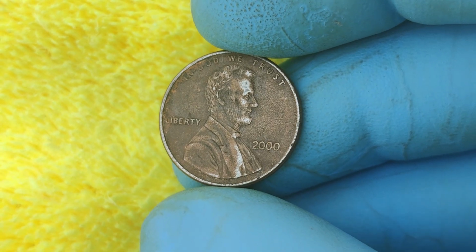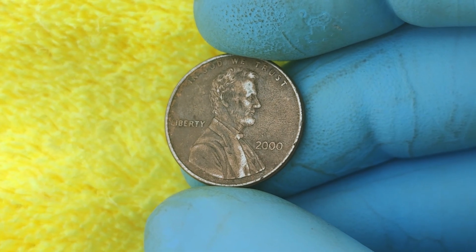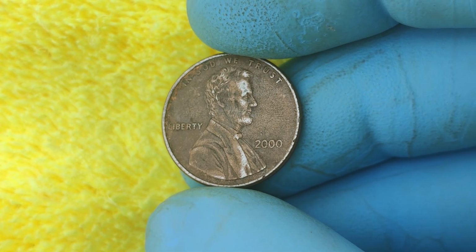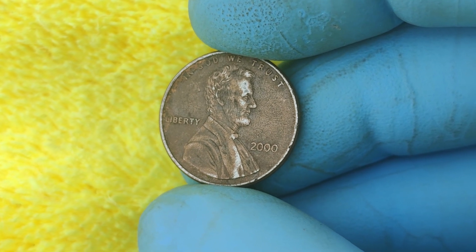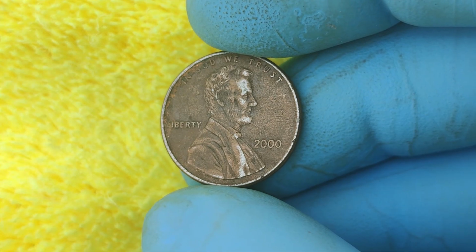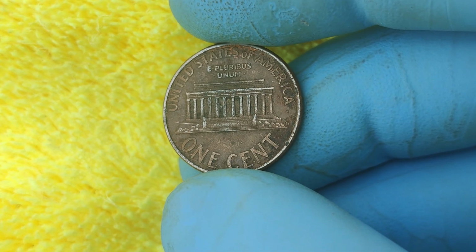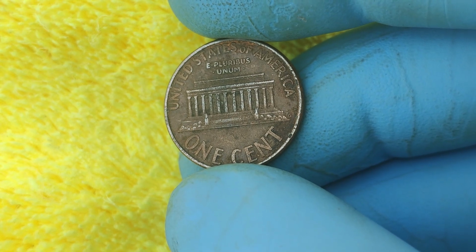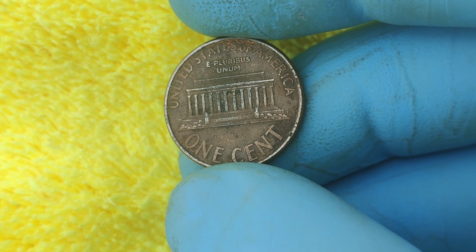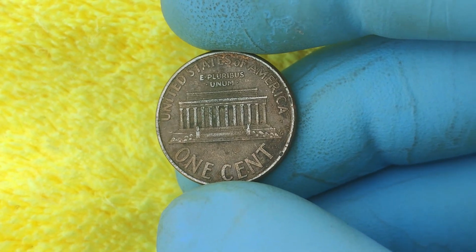Imagine reaching into your pocket, pulling out a simple 1-cent coin, and discovering that this tiny copper-plated piece of history could be worth far more than you ever dreamed. Today we are diving deep into the fascinating story of the United States of America 2000 Lincoln 1-cent penny with no mint mark. At first glance, it may look like just another ordinary penny, the kind that jingles around in jars and car cup holders. But when you understand its background, its design, its production details, and the rare conditions that can make it incredibly valuable, you begin to see it in a completely different light.